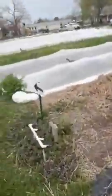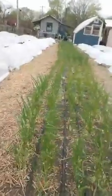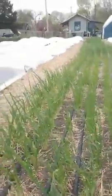You can see a lot of our daffodils are still blooming. The mint is coming up. It's a nice tasty snack. See, we got lots of birds on the farm. We got a little robin over there. Our scallions are looking wonderful, really sizing up.